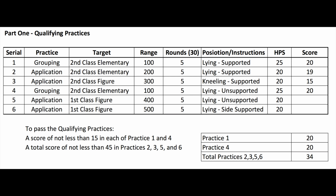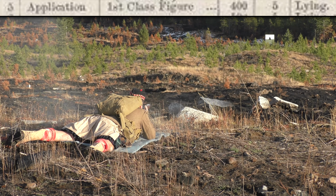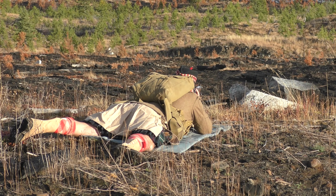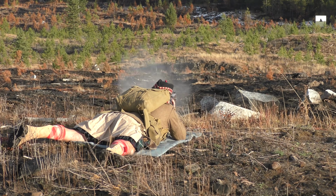Practice 5 was a 5-round application, lying unsupported at 400 yards. It was shot at the larger first-class figure target. This was ordinarily, in the remainder of the program, shot at ranges of between 500 and 600 yards. However, here in the qualifying practices, it was used at 400, as perhaps an introduction and therefore a more manageable experience as the men progressed to these longer ranges. In the remainder of the program, 400-yard practices were shot at the second-class figure target.